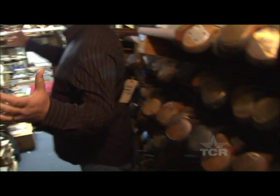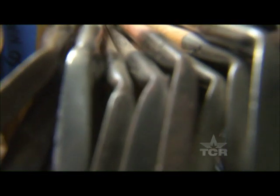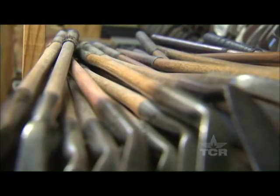Out of all of this, all of these rooms full of clubs, is there a club out there that you don't have and you wish you had? I'd love to have one of the 17th century clubs made by a blacksmith, and there's only a few in existence that they can verify. The oldest clubs that they can verify are called Troon clubs because they found them in an old Scottish house from the 1500s and something.